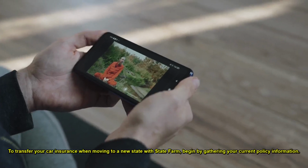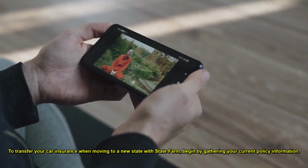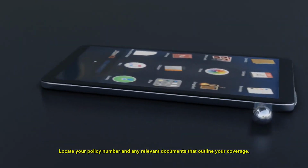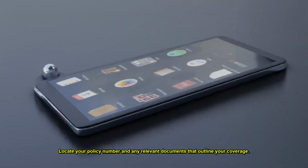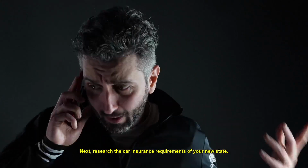To transfer your car insurance when moving to a new state with State Farm, begin by gathering your current policy information. Locate your policy number and any relevant documents that outline your coverage. Next, research the car insurance requirements of your new state. Different states have varying minimum coverage limits, so it's crucial to understand what is needed.